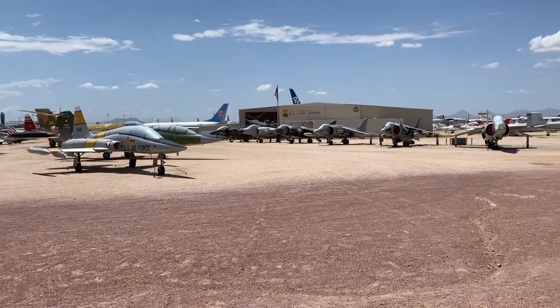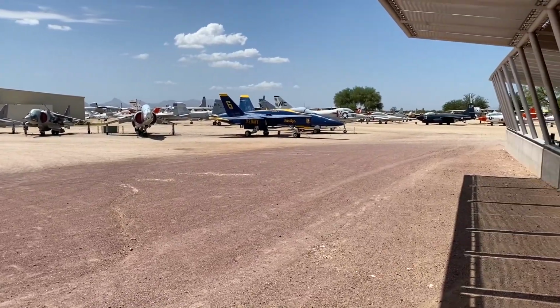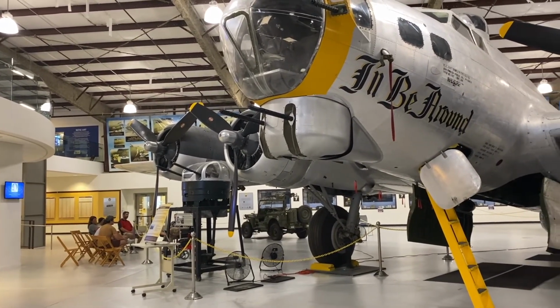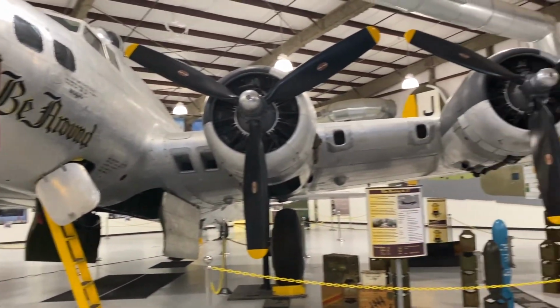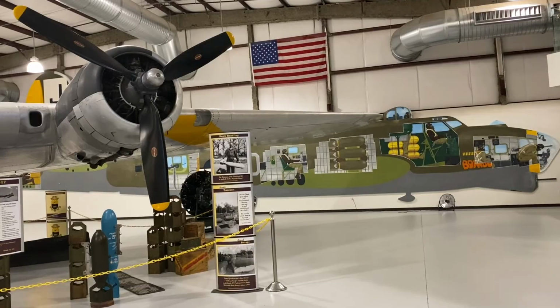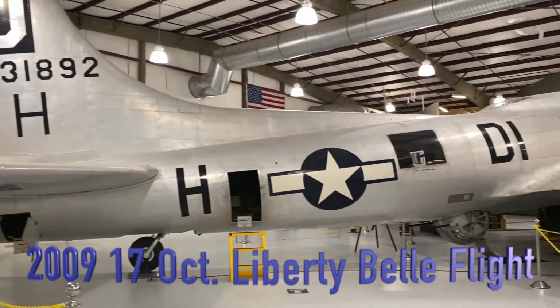B-17 Flying Fortress. I want to go in there and take a look at that bird. I think I may have flown on one of those in San Antonio. Oh, this is special. This is like the one that I flew on in San Antonio back in 2009 and later put together a video, and I'll post a link to that. B-17, she's a pretty bird.